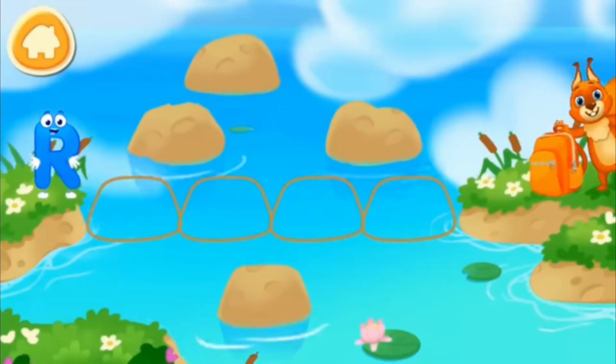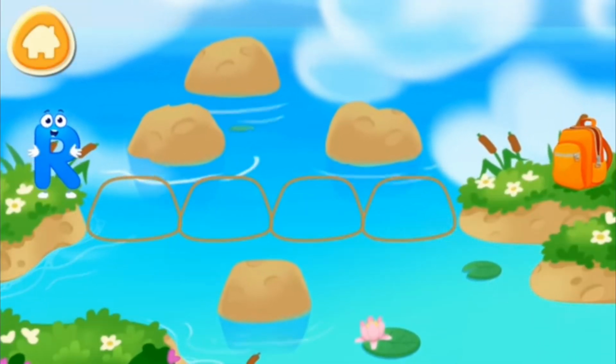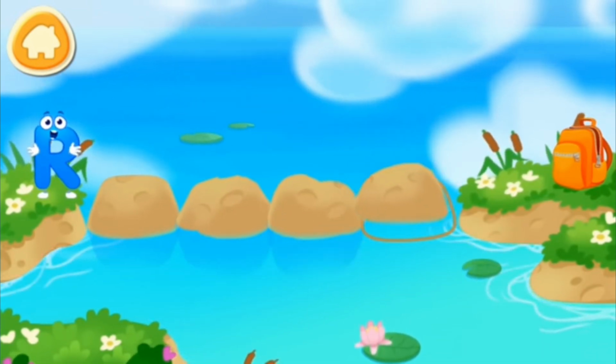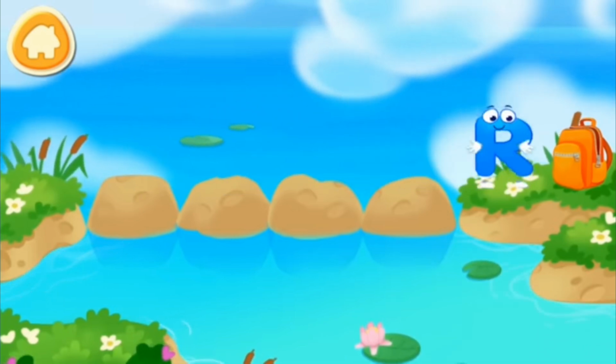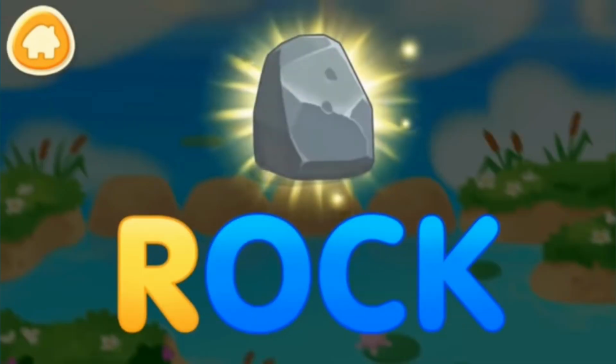Letter R found itself on the other bank of the river. Make a path from rocks so that the letter R could run over to the backpack. Drag the stones to make a path. Cool! R, rock.